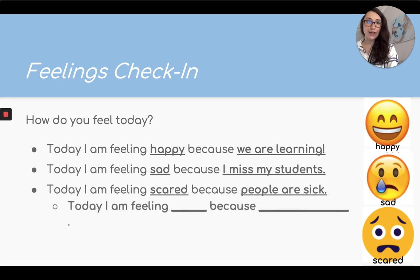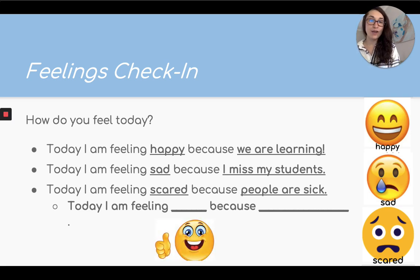So now it's your turn. I want you to pick one of our vocabulary words, happy, sad, or scared, and I want you to use it in the sentence. Today I am feeling because. For an extra challenge, you guys can write this sentence at home by yourself and pick a different word that Mrs. Contreras did not give you. I want you to remember that no matter how you're feeling, it's okay. We are going to get through this together and things will go back to normal soon.